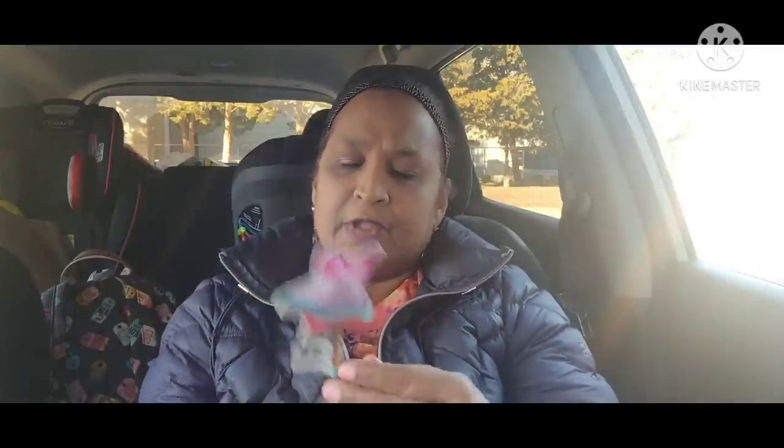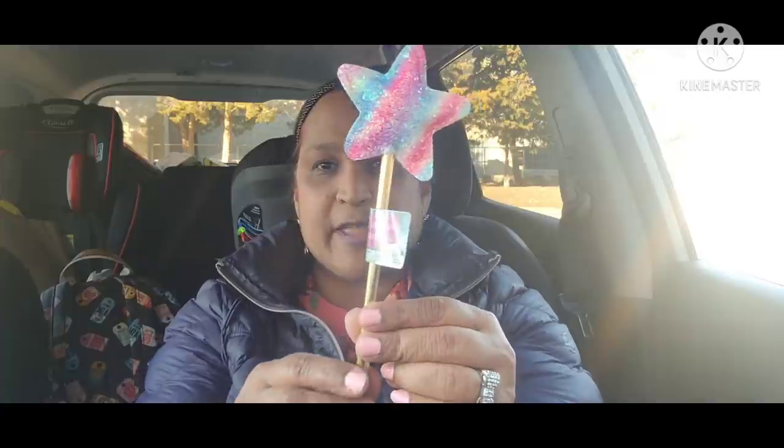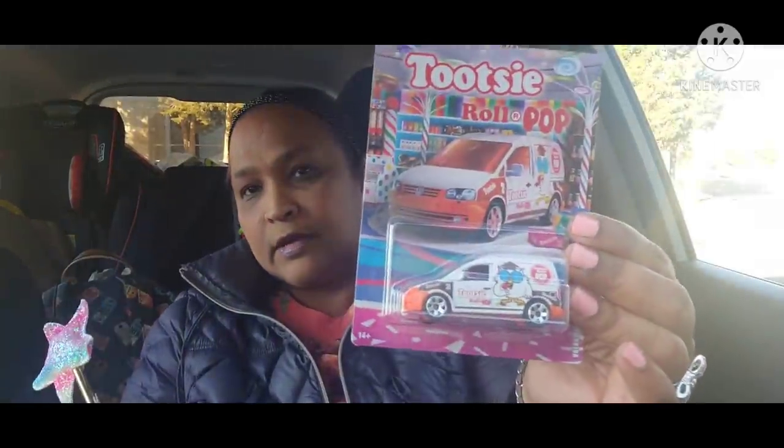Then I got this pen. I got this pen, and this is the novelty pen. And you guys know how crazy we are about pens. So we got this pen, and let's see how it writes. Okay, I'm going to show you guys this Hot Wheel. And this is Matchbox Tootsie Roll Pop. Look at this. Isn't that beautiful? Isn't that gorgeous? Let's see how this pen writes. Well, let's see what color. Oh, let's see how it doesn't write. The pen doesn't write. Isn't that horrible?